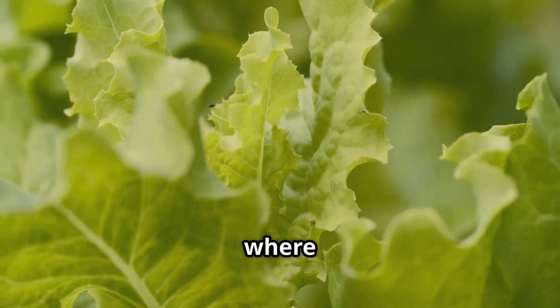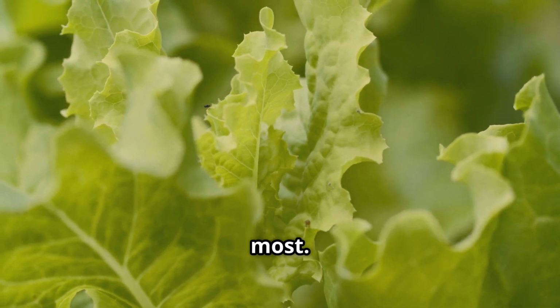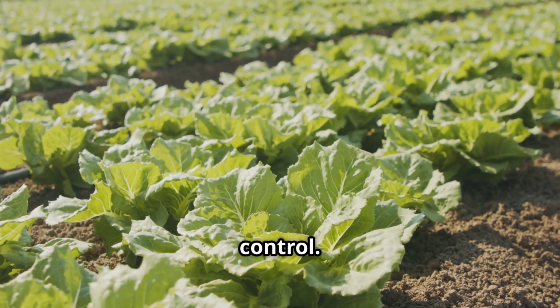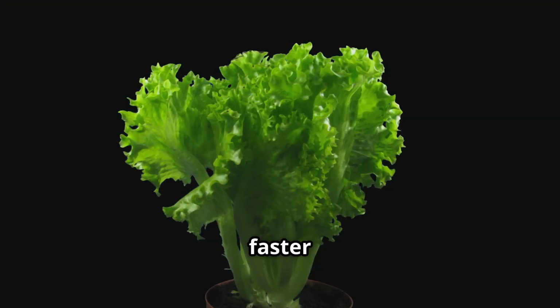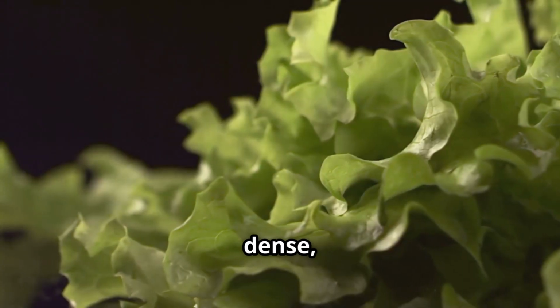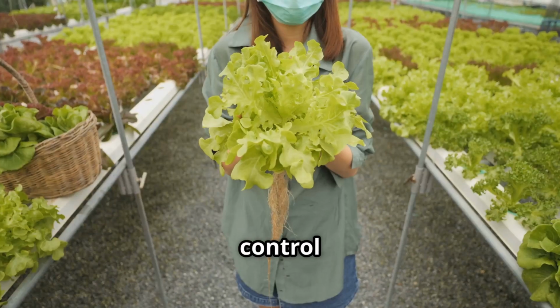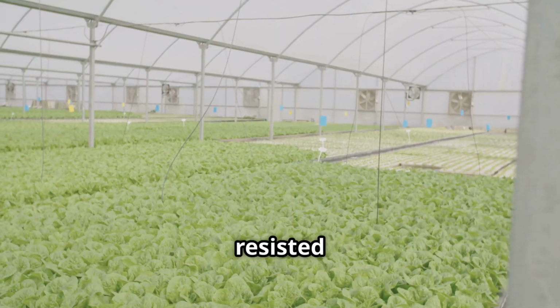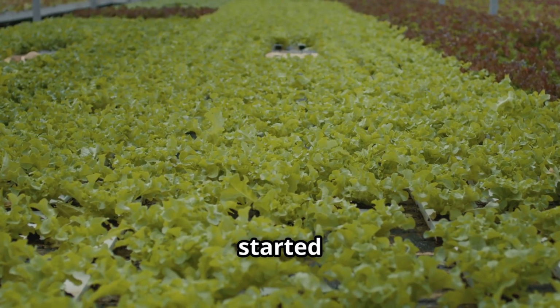Next, romaine lettuce, where crispness and color matter most. Same setup: Plot A with fertilizer, Plot B as control. Plot A's lettuce germinated faster and more uniformly, forming dense electric green heads. The control plot was paler and looser. During a heat wave, Plot A's lettuce resisted bolting, while the control started to stretch.